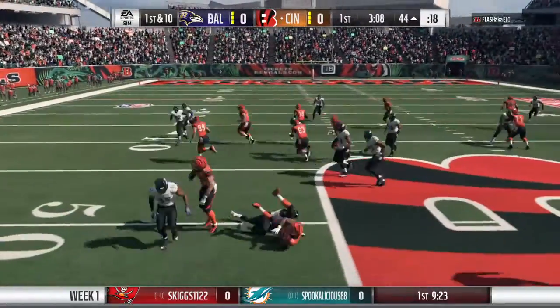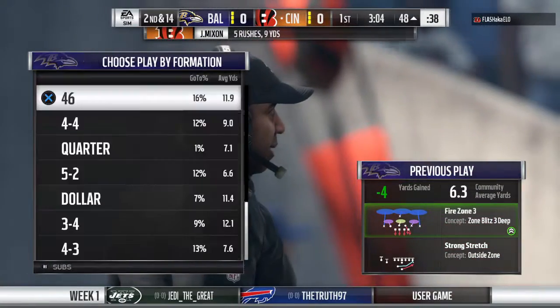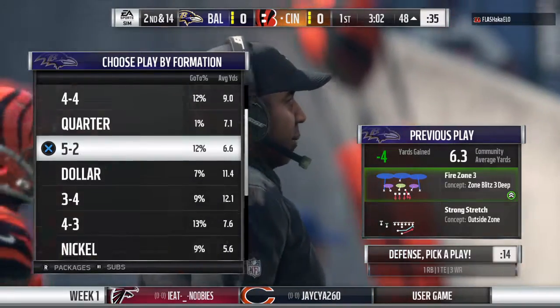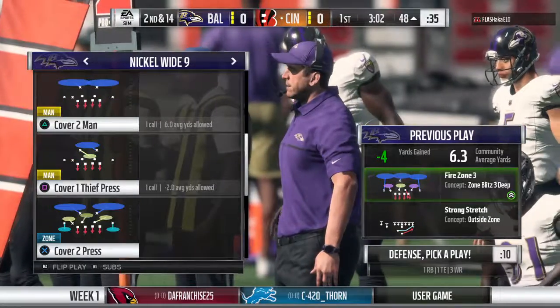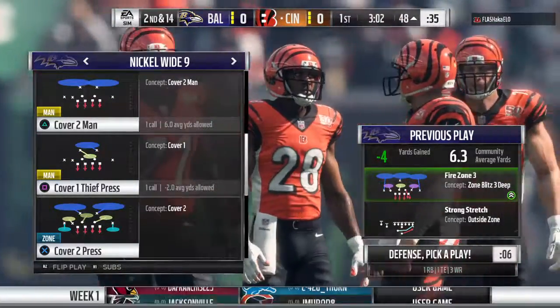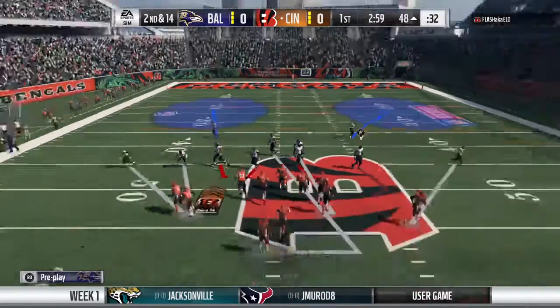Dalton with a give here to Mixon, and they go backwards here, losing yardage back at the 48-yard line. That's going to go as a loss of 4, and it'll be 2nd down. Clock rolling as we hit the midway point of this first quarter.